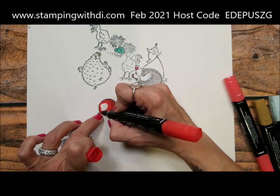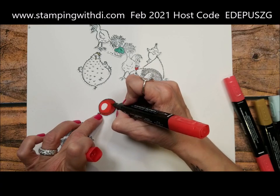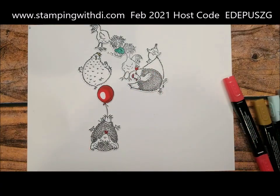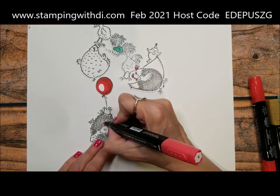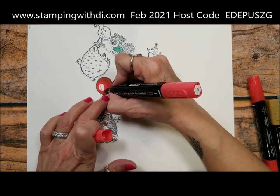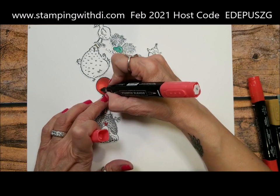So this was the dark Pool Party. I love the sound of that, because that means you're really getting your color in there. Okay, and then the light Pool Party to finish them off. I'm so glad you're looking forward to the class, Mary. We are too. We've been chomping at the bit to get these little chickens in your hand.